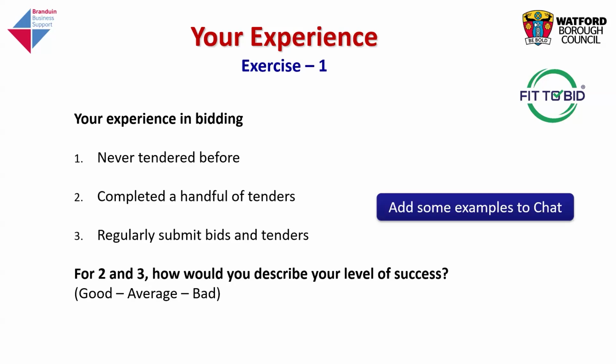So if you might just put in the chat two things. Put in a 1 if you've never tendered before, a 2 if you've completed a handful of tenders, and 3 for regular submissions. And then if you don't mind, if you answered 2 or 3, whether your level of success, rather than level of experience, was good, average, or bad. So that's good, Mel, that you've completed a handful and your level of success is good.